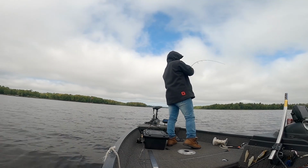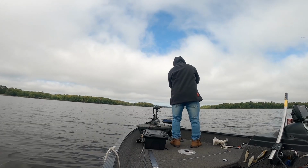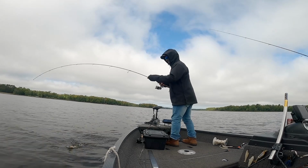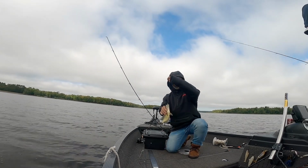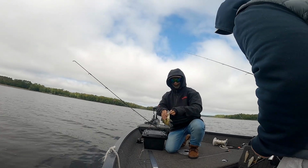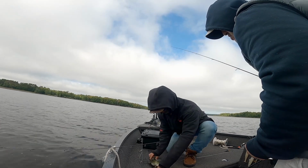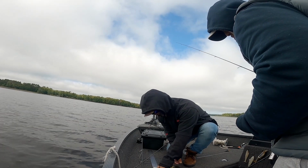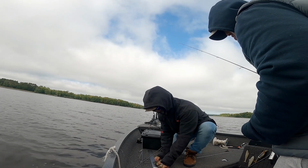Right in front of the boat. Right in front of the boat. Should we keep this guy? Measure. There's our last day. He's 10 inches, Zach, so I'm gonna toss him back.